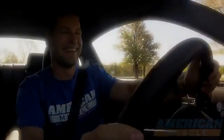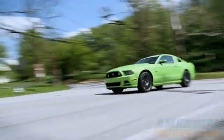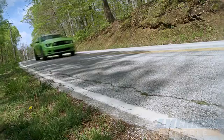See what I mean? I have to say, for a solid rear axle car, it feels very planted and very solid throughout the turns. This can partially be attributed to the addition of the electronic power assist system new for 2013.